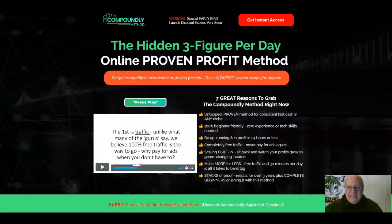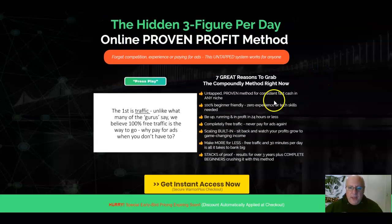So what exactly is the Compoundly method? Well, it's a hidden 3-figure a day online proven profit method. Forget competition, forget experience or paying for ads. This untapped system works for anyone. It's a free traffic method. I should stress that at the start. This doesn't involve any form of paid advertising to use the Compoundly method.